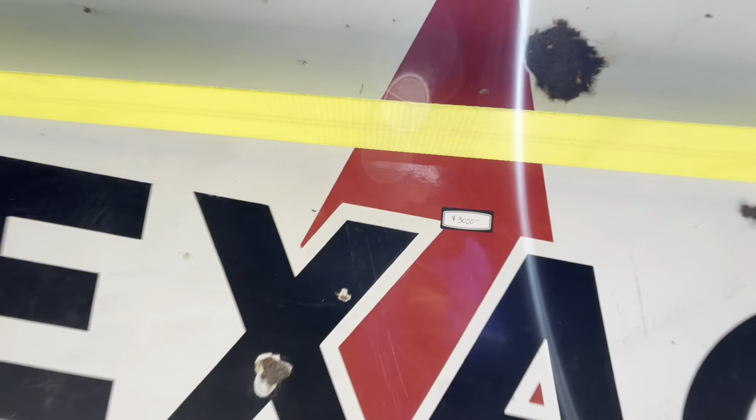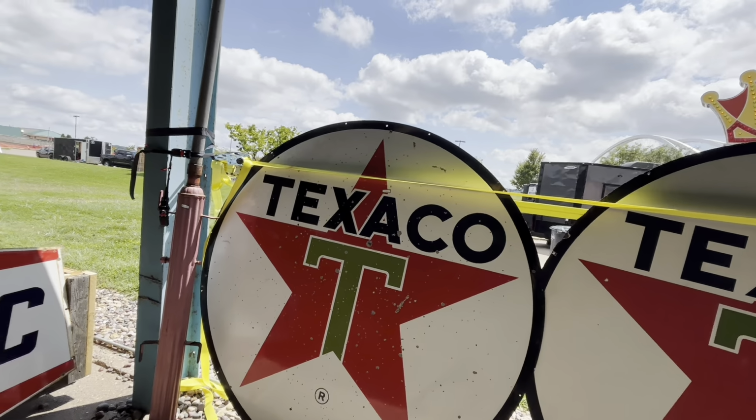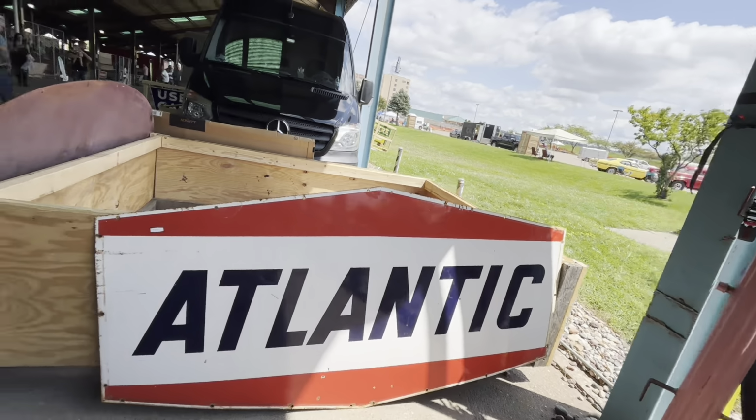$3,000 on the Texaco. 6-footers. Another one for $3,000. $3,000 for the Atlantic.